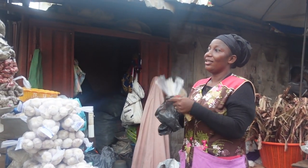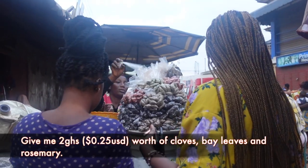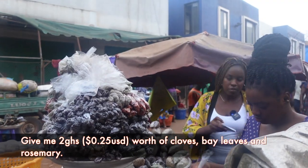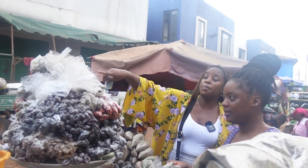How much is it? Oh, okay. Wait, rosemary, 2 CD. Cloves, 2 CD. Okay, bay leaves, so 1 CD.